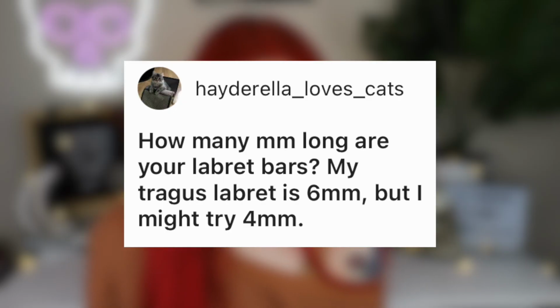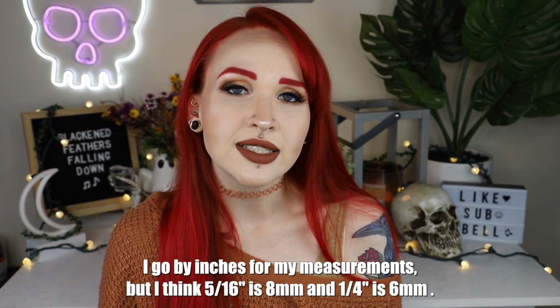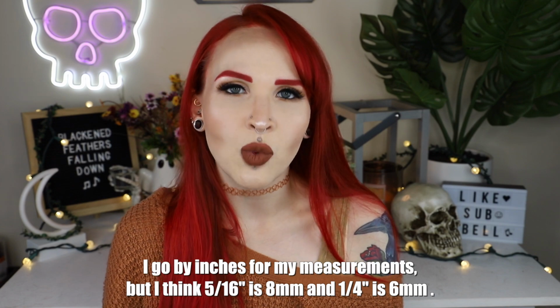Haterella asks, how long are your labret bars? My tragus labret is 6 millimeters, but I might try 4 millimeters. So in length, pretty much everything is 5/16 of an inch. However, my tragus is 1/4 of an inch.